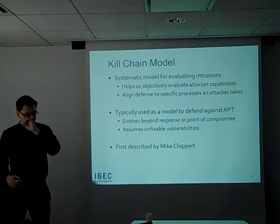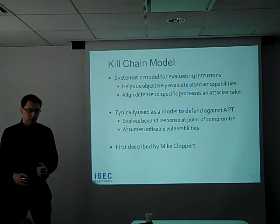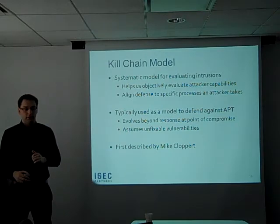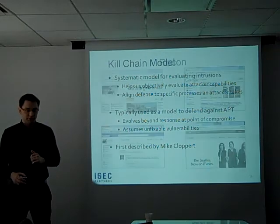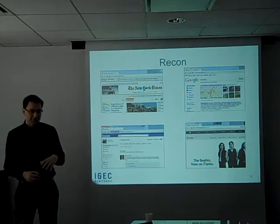I have to give credit where credit is due. The first person who applied this technique, this kill chain model, to IT security was a guy named Mike Cloppert, who writes on the SANS forensics blog and works for Lockheed Martin. Very smart guy. So, let's just start off. I'm not even going to define what a kill chain is. It'll become obvious as I go on here.